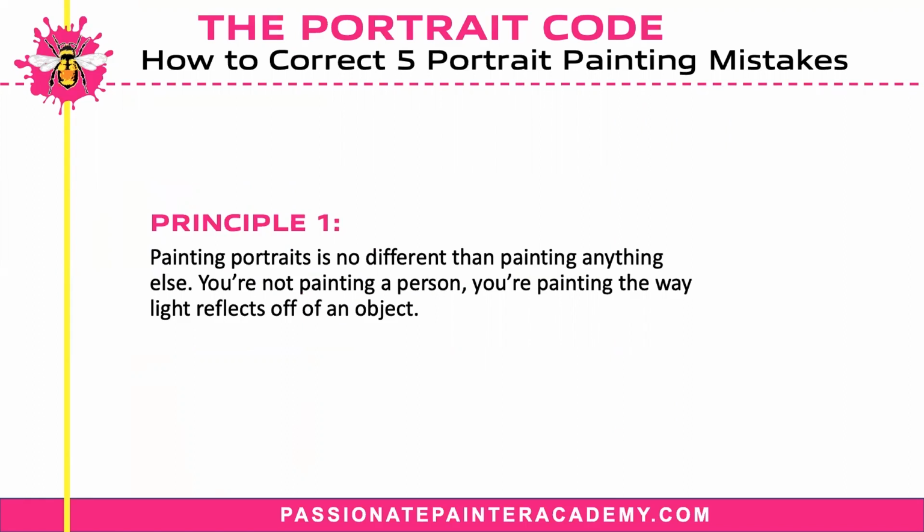Principle number 1, portrait painting is no different than painting anything else. You are not painting a person, you're painting the way light reflects off of an object. Now, this one holds true for anything you're painting: whatever you're painting, you're painting light. But the way people short circuit when they're faced with another face looking back at them makes this principle especially important to remember when painting portraits.